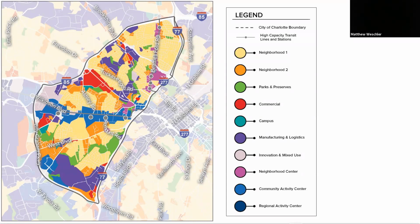Sure. So I'm trying to understand the process in a little more detail. At the end of all of this, there's going to be the draft policy map. Is it getting voted on by city council at the same time as the UDO? Does it all happen in one vote next year?